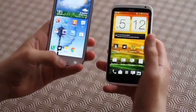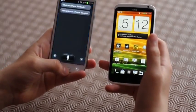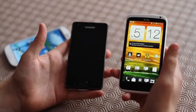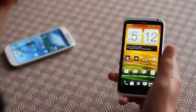In my opinion, on the S3 it's not good. Turn on this one. Try again. There we go. Network error. There we go. On the S2, the home button was squarer, it was more prominent, and it was much more tactile and responsive.